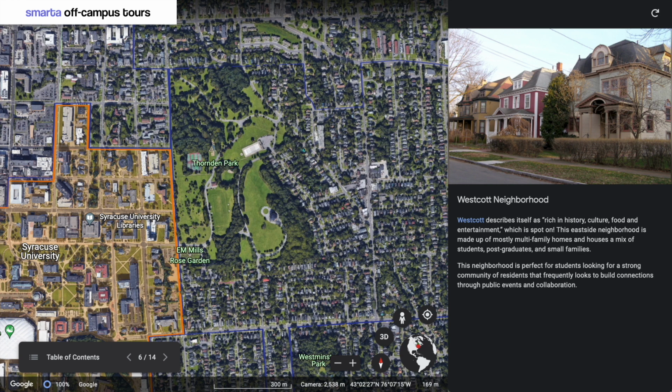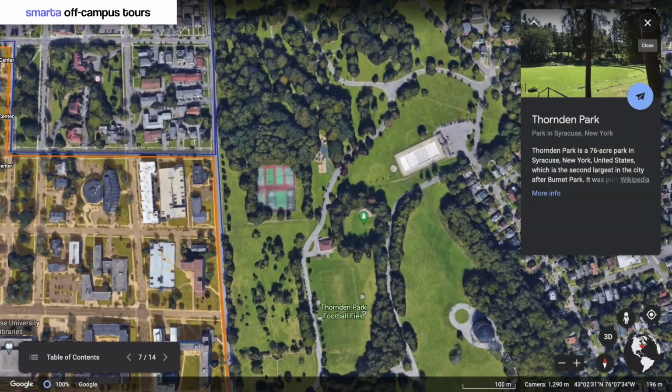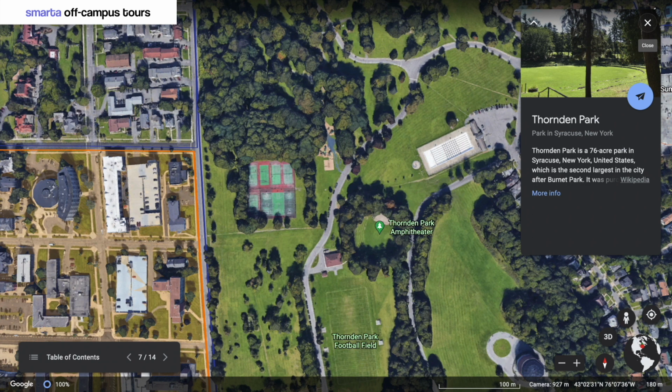There are two amazing features of this neighborhood, and the first is Thornden Park. It's this gorgeous 76-acre park right next to campus. You can see where the dorms end right on the left in the orange border. And many students come here to picnic out on the weekends, watch the sunset on the hill near the water tower, or listen to music played at Thornden Park's amphitheater. Every year, a student organization puts on Earthfest, which is hosted right there in the amphitheater, and it's a really, really good time.